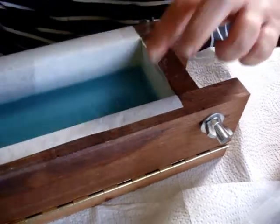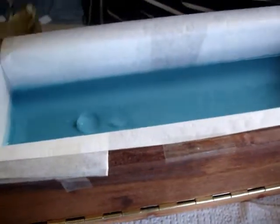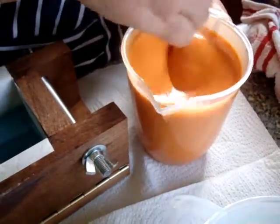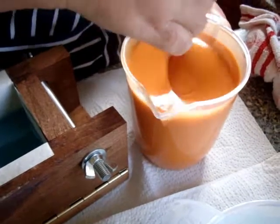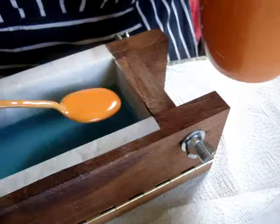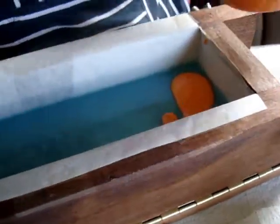Okay, we're back, everybody. It looks to be settling up a bit, so I think I shall risk trying the orange layer. I'm just going to stir it beforehand. Oh yeah, that's perfect.